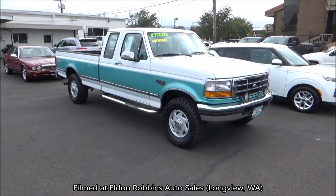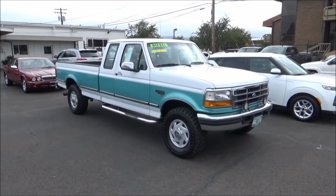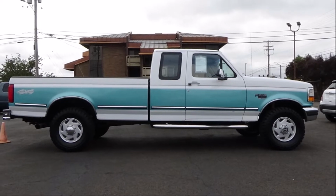This video will be a full tour and documentation of this 1995 Ford F-250 XLT SuperCab. It has a two-tone Oxford white and Calypso green metallic exterior paint scheme.